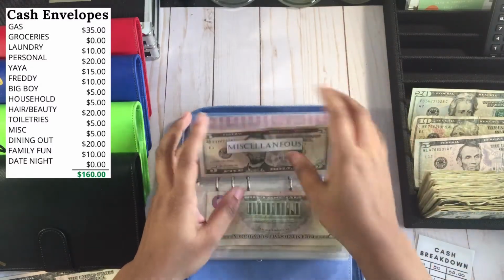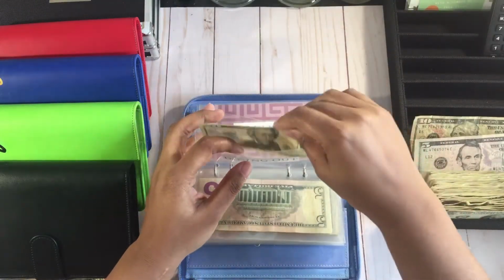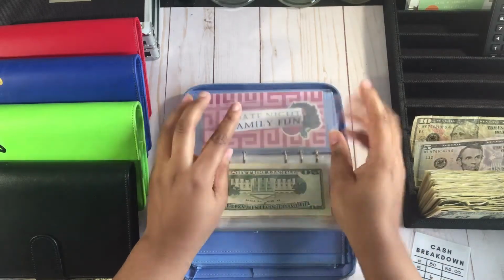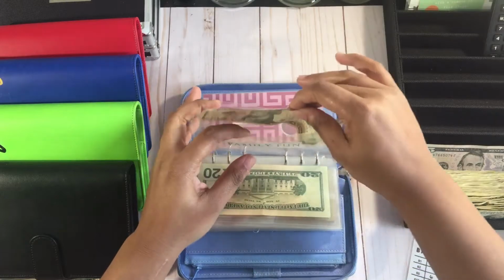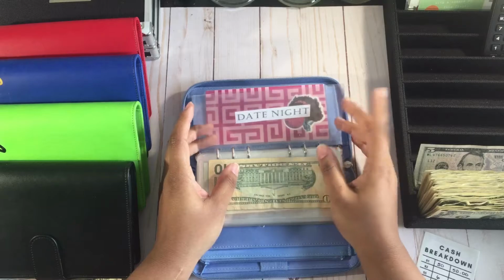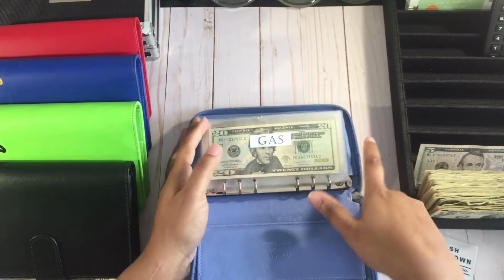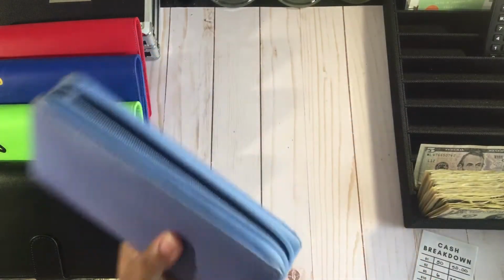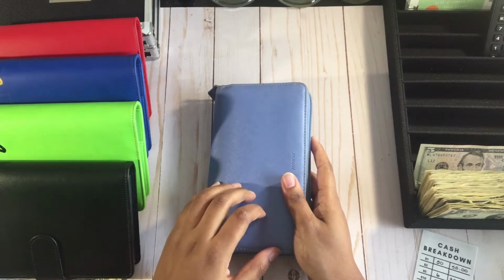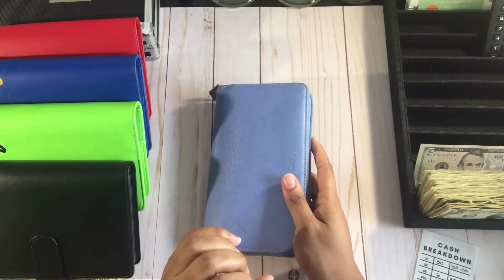Dining out is going to get a 20 again this week. And then family fun is going to get a 10. And date night is going to get nothing. And then of course this is just the envelope for if I get cash throughout the week, and I could just put it in there. So we're going to go ahead and close up. That gives us a total of 125 that we stuffed for cash envelopes.